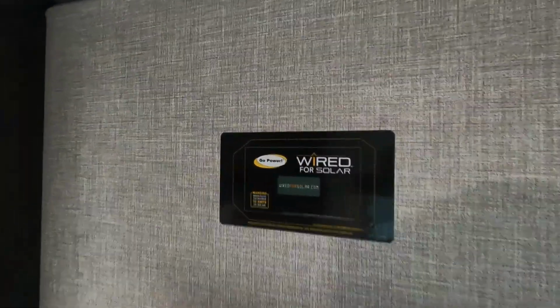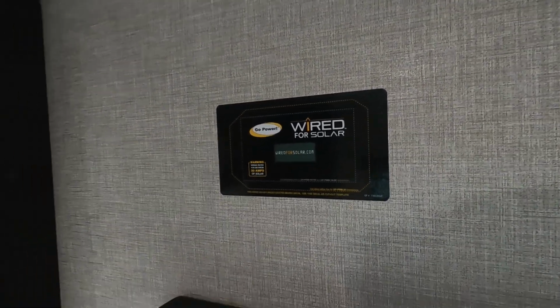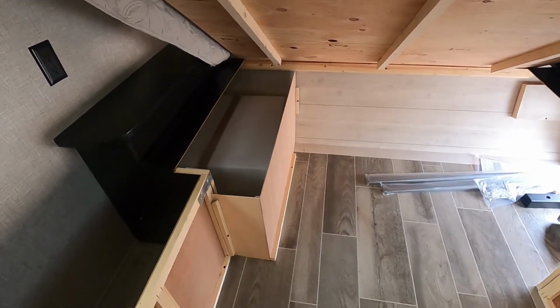This is where it's wired for solar. Keep that on there. That's just a template for the techs in the future if anybody ever decides to have this unit wired for solar. Your bed, of course. Access to the outdoor storage from under here and to your fresh water tank.